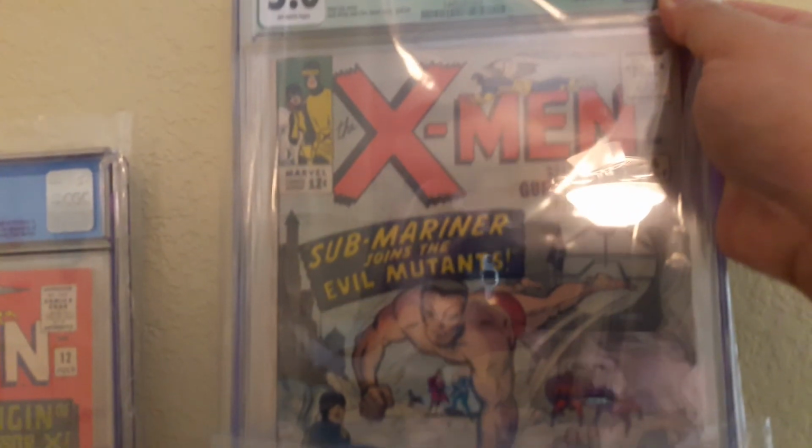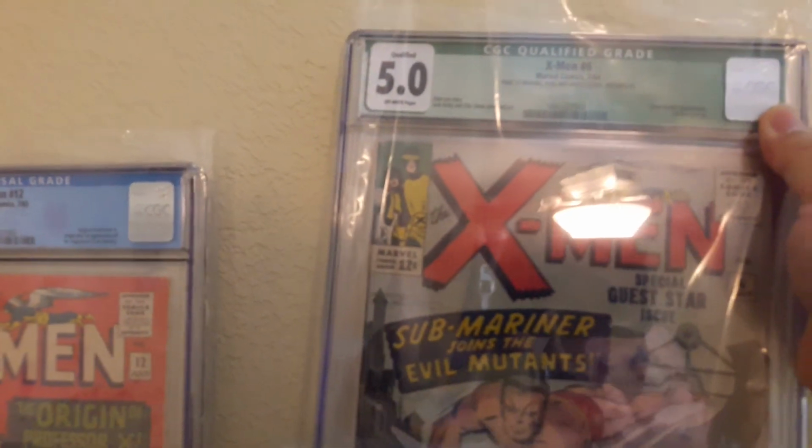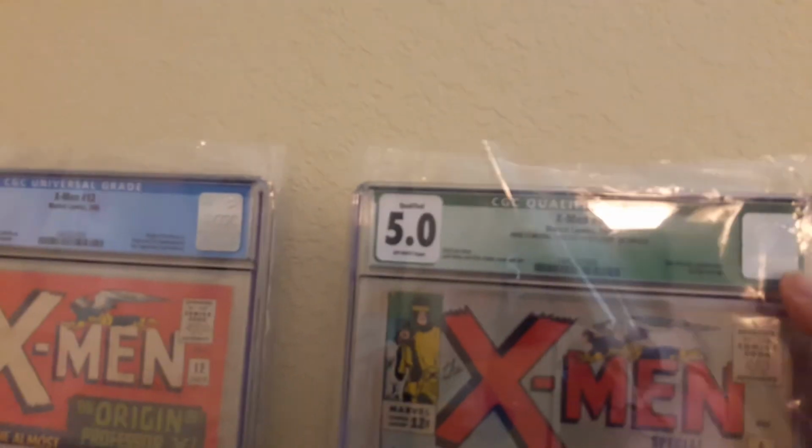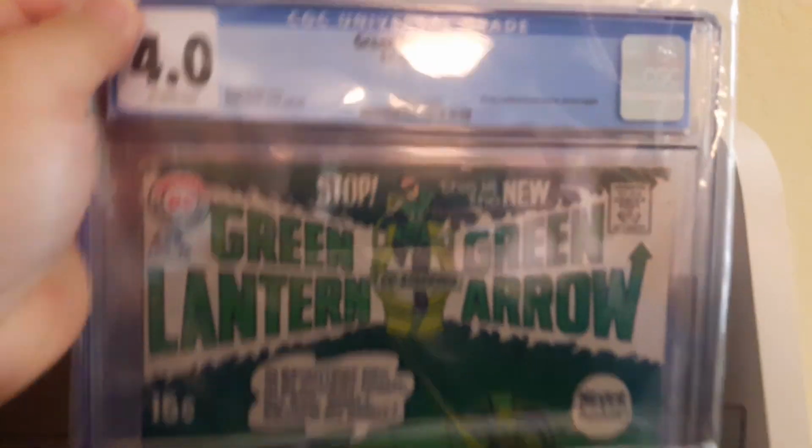Same with this X-Men #6. I really like the Submariner on it, or Submariner, or however you want to pronounce it. But I didn't realize it was missing a page, so it came back with a green label. And again, these were submitted in a separate group from the pre-screens.